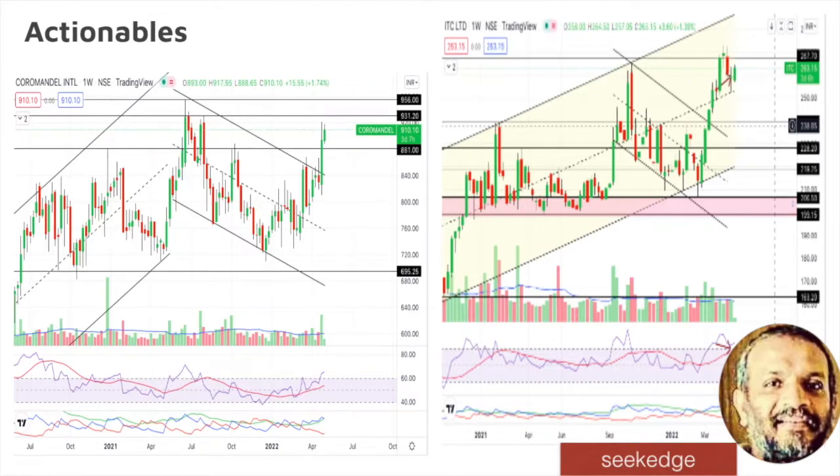Actionables. Two. Coromandel International seems to be having a breakout, some kind of breakout from a channel. The trendline channel is clearly seen there and it is breaking out of that. Remember, but it's at a resistance zone. This is not ready to trade. The momentum could fall down lightly and then come back to 60 levels and then bounce up. So that's the time the entry has to be taken, not before that, right? At that time it would have enough energy to take out this resistance of 955, 931, that level.